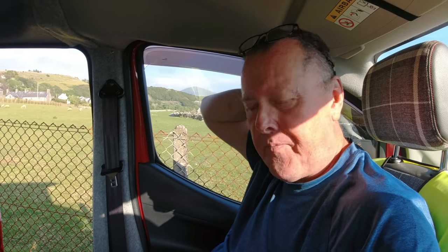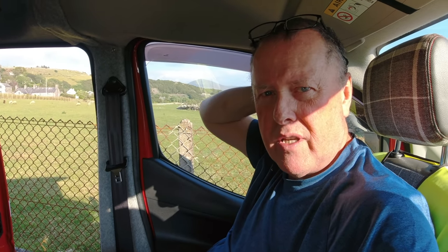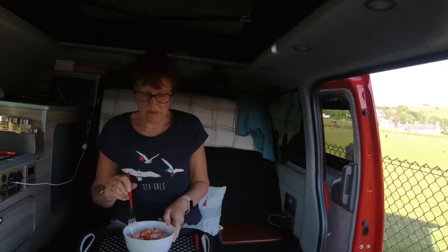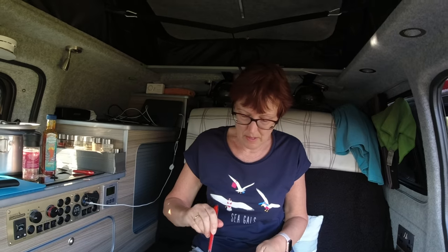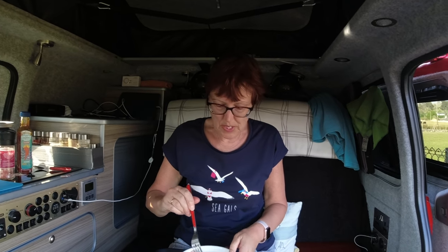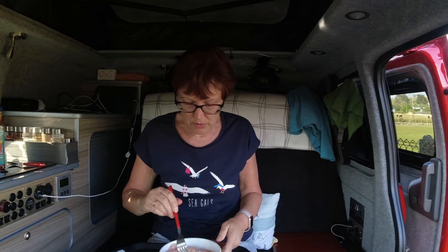Bit of a weird mixture tonight. It's potatoes, peppers, tomatoes, prawns, and chili sauce. We've made a sort of potato salad with the potatoes. They're cold. Tomatoes and peppers and jumbo prawns. We're just using things up, aren't we, Charlie? Yeah, something quick and easy.